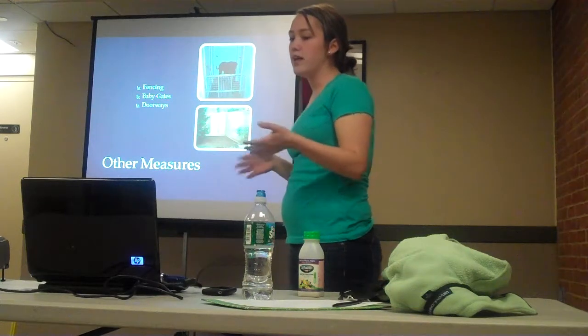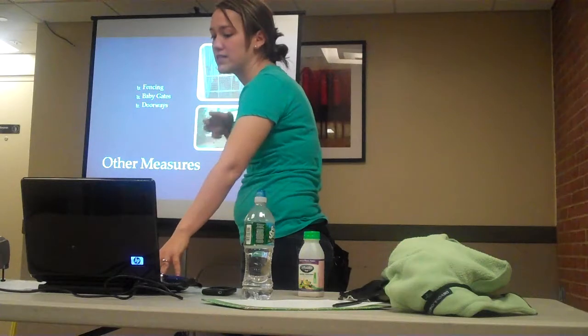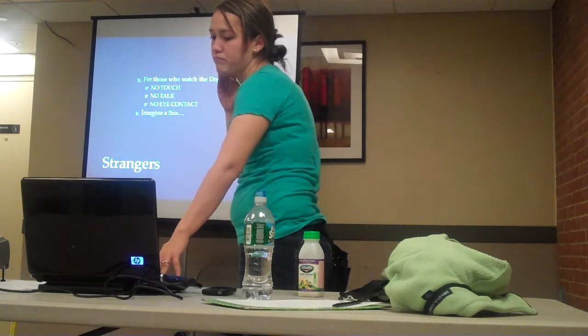Fencing is important, making sure if you're using a backyard, you have a privacy fence or you have a fence that's very, very, very secure. We love baby gates. And using them at doorways is really important, especially the front door. They can bolt out of the front door before you know it.